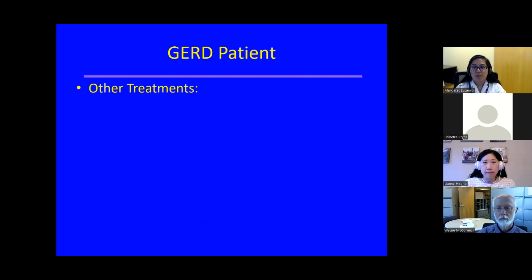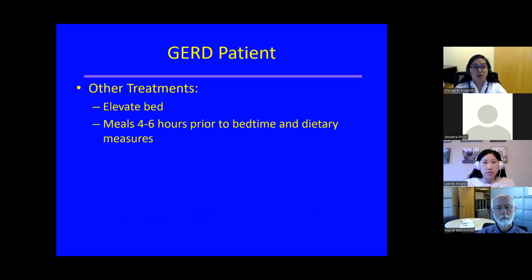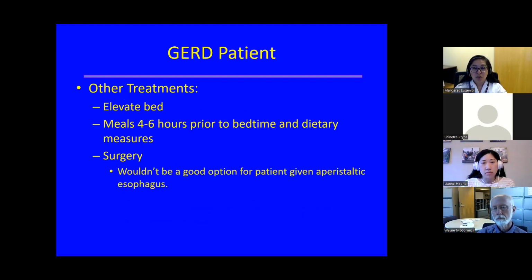So, I maxed out her acid reducing medicine. I've provided motility so that I can actually move her esophagus and move her stomach. So then I think, what other treatments can I do for this poor lady who has acid reflux? And these are, again, all the things that everyone would do in clinic. I'd elevate her bed. I talked to her about her meals. And then we talk about, well, would surgery be a good idea?